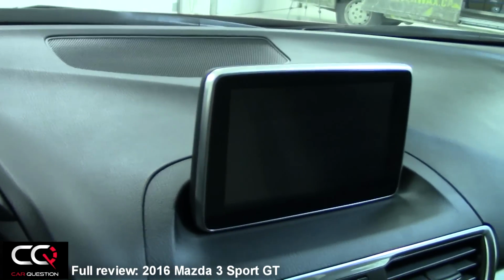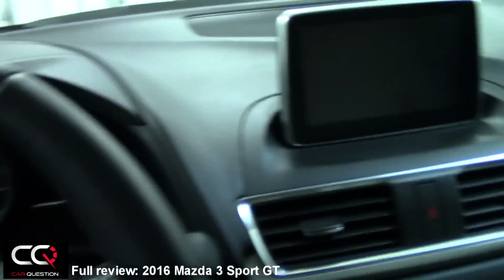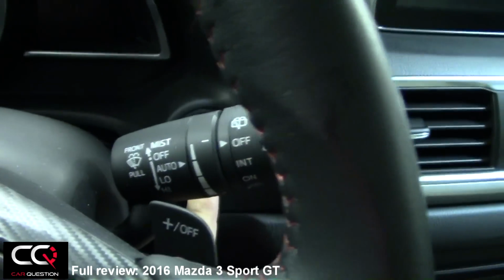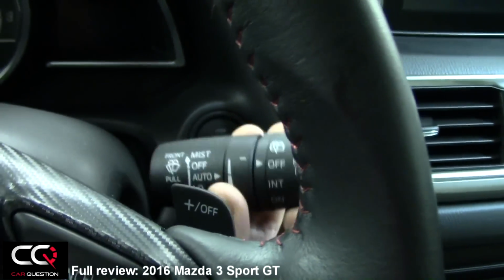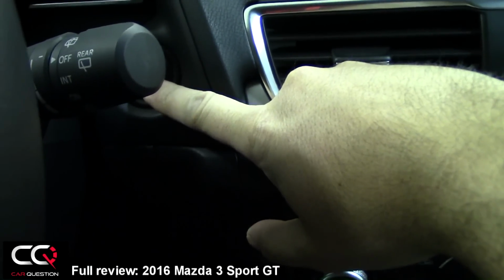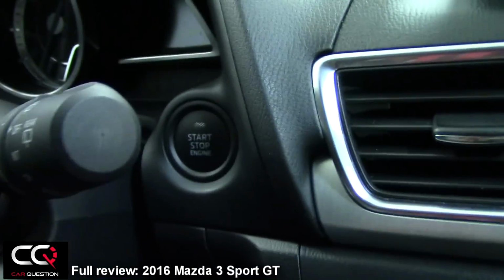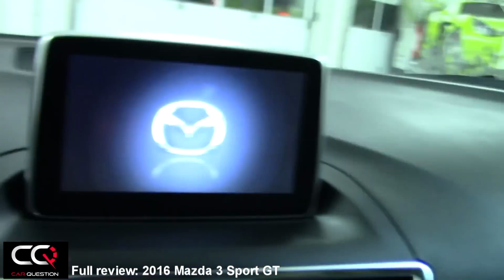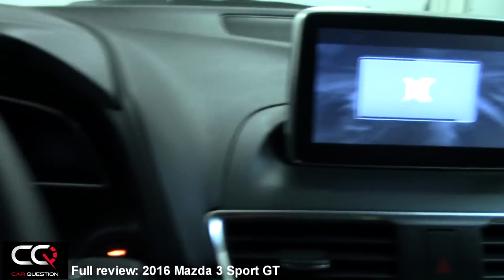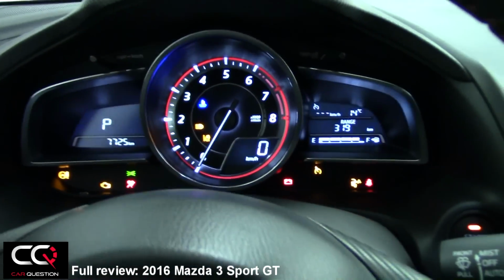Some people are gonna hate the way the screen just pops out like that, but you know what? That's a personal taste. So we're gonna start the car, and by the way, you've got the start-stop engine button, which is hidden by the wiper control right there. So if you want to start the car, you just have to move right there on the side and put your finger behind that. They should have put it a little bit lower, but let's press once. There you go. You're gonna see the Mazda logo showing on that 7-inch tactile screen, and you're gonna press once again, and you're gonna see everything light up.